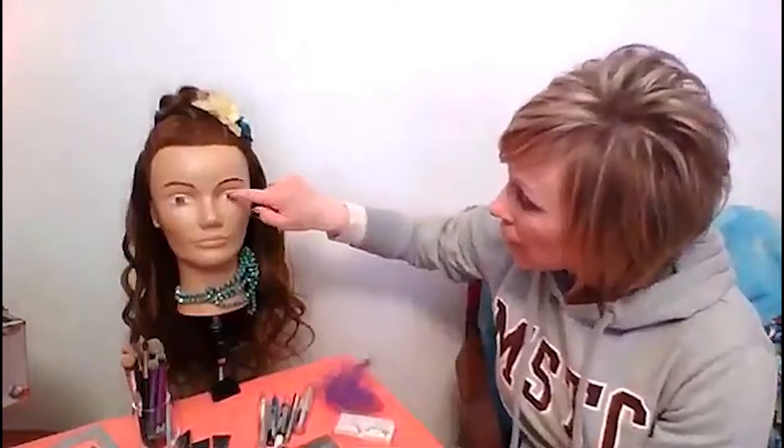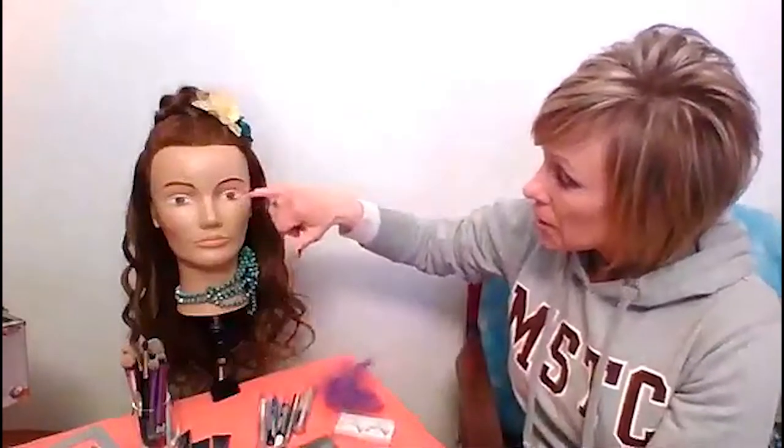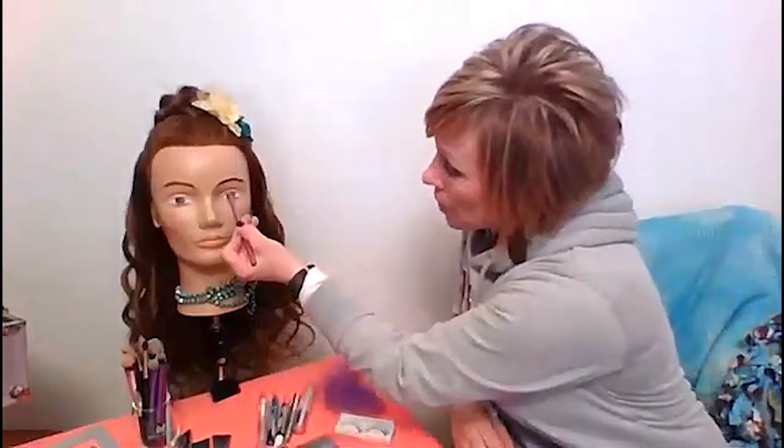So the first step today, I am going to be starting on her eyelid. I'm going to be putting a base down. I'm going to be using a cream that's skin colored. And I think I'm going to go with blues and greens today. You can use any color that you have at home that's bright, anything that you like. But I'm going to start right on her crease on her eyelid. I'm only going to go from here to here. And I'm going to use this cream base color.